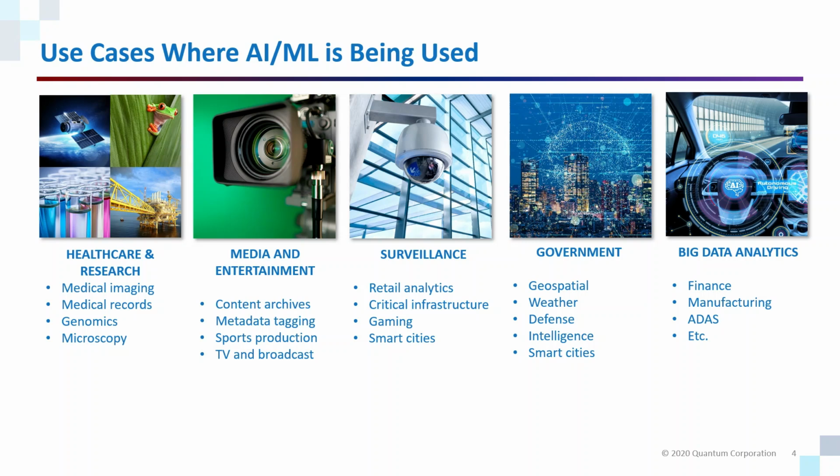As you look at this, I'd like to provide a few examples from some Quantum customers. In the fields of healthcare and research, we're seeing GPU-based AI and machine learning being applied to study, for example, huge bodies of MRI images or CAT scans to start to identify patterns and find new ways to combat diseases and other healthcare issues. In the field of genomics, we're seeing this with genomic sequencing and microscopy data.